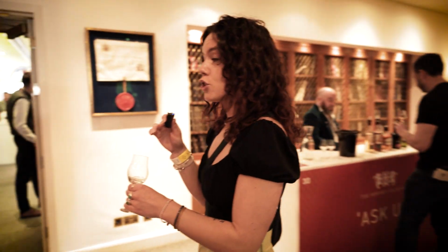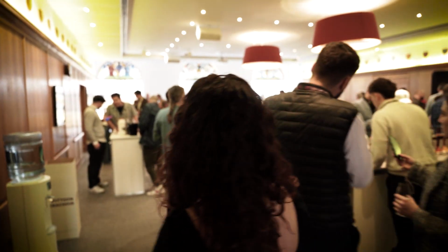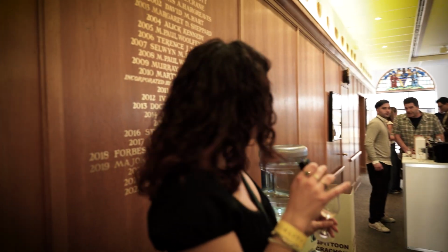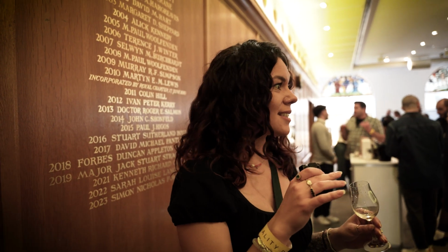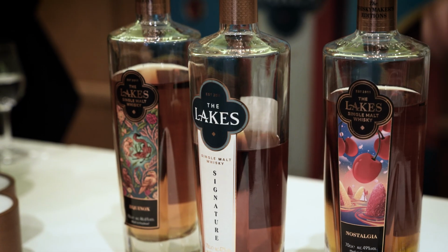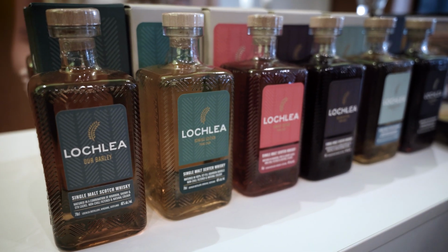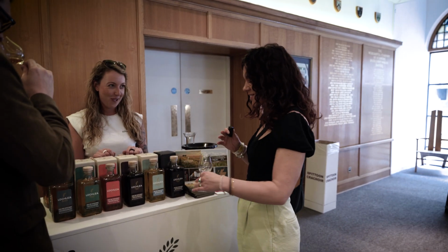So we can head on through to this room, the second room upstairs. Lots of brands, lots of people, not really sure what yet is tickling my fancy, but I want to have a walk around and see what captures my eye. They're so beautiful. And all the different colours, all the colours as well with all the bottles.